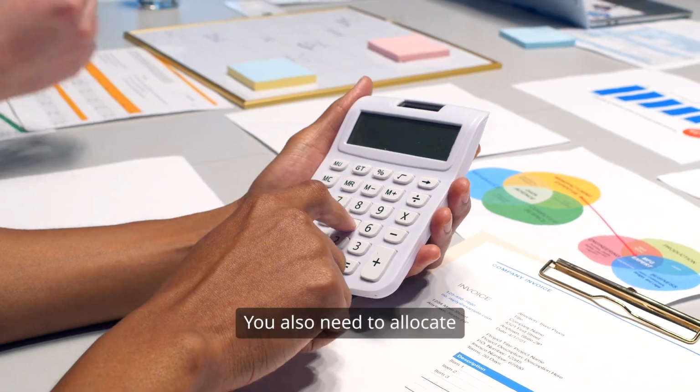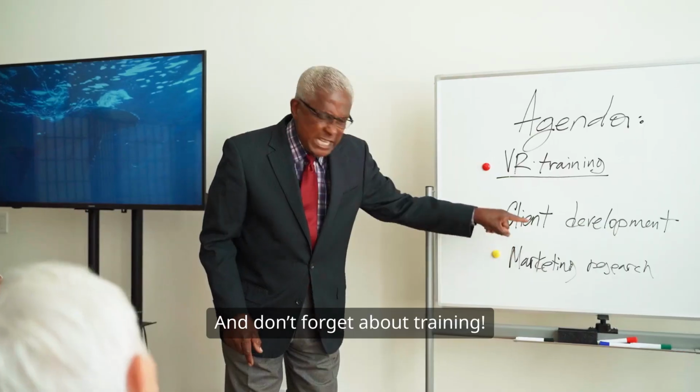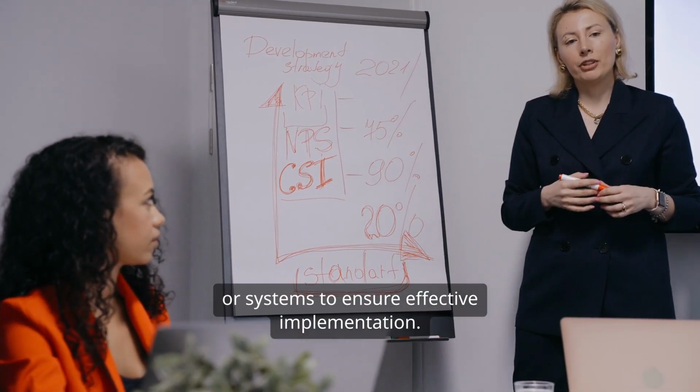You also need to allocate resources effectively. Make sure capital, personnel, and technology are aligned with the priorities set in your financial plan. And don't forget about training. Your team may need guidance on new processes or systems to ensure effective implementation.